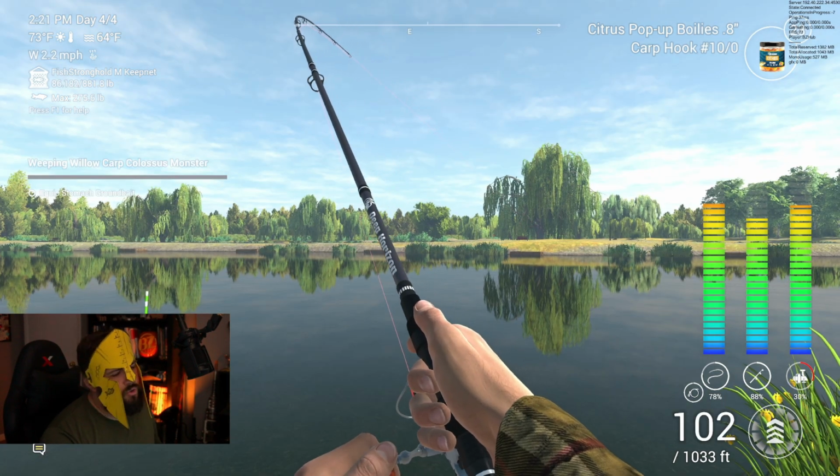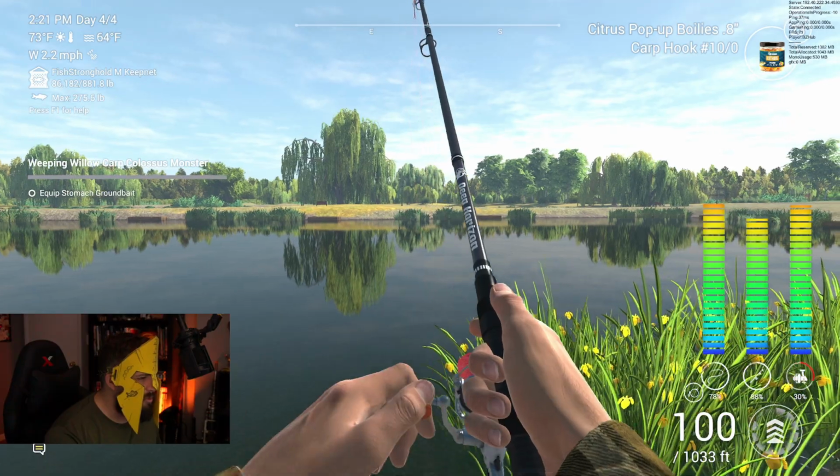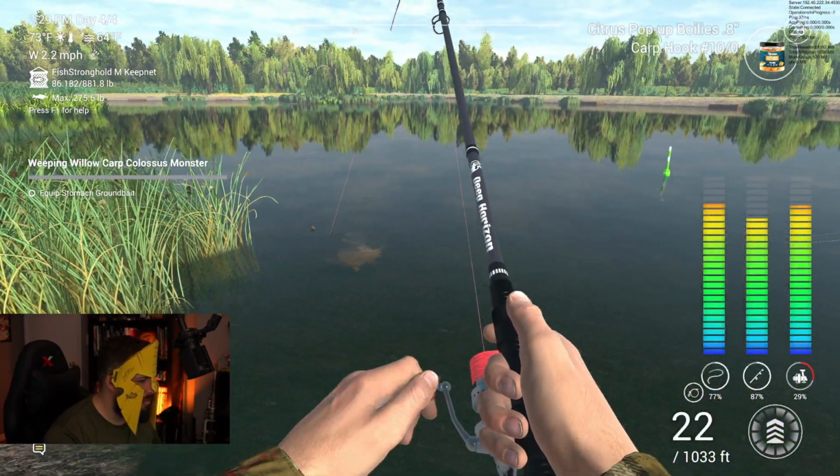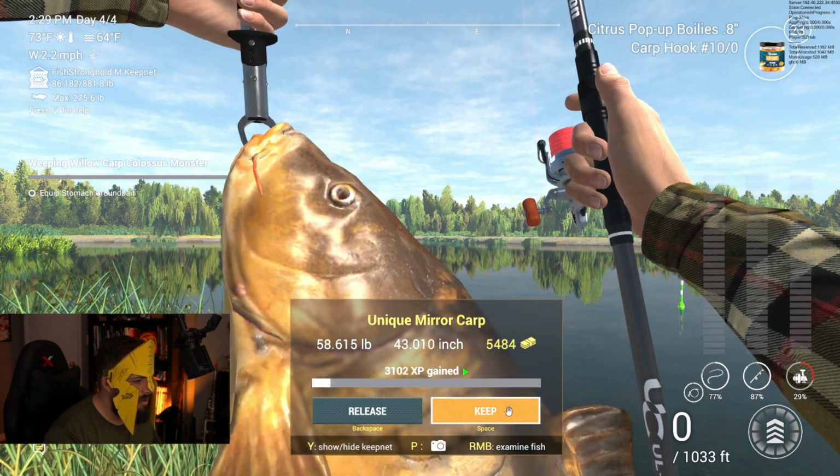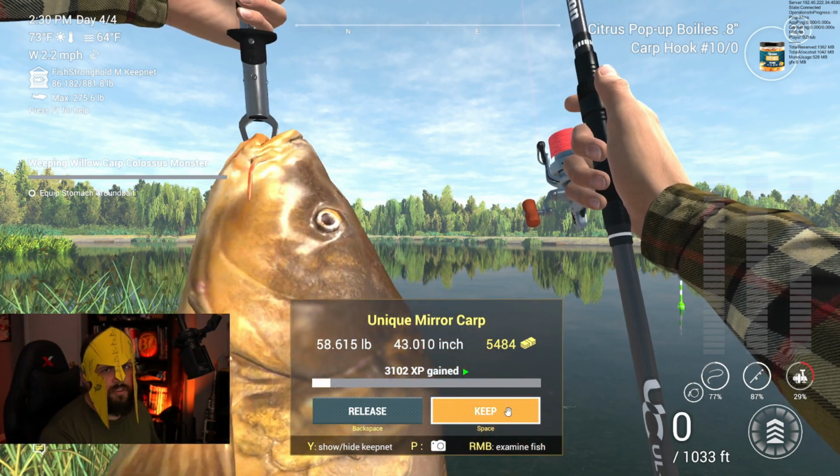Well, can't say we're not attracting in the fish. The spot is the way to go. Come here, you. He's at 20 feet now. 58-pound mirror. He should put up a fight for only being 58 pounds.